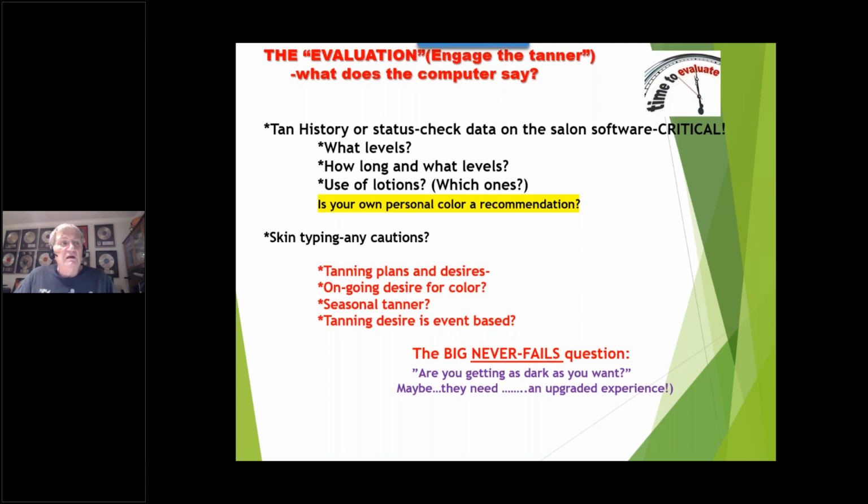So sometimes people are stuck in a rut. And for owners or managers, I can't emphasize this enough. This is so important. Stop thinking about selling upgrades. Selling upgrades is a waste of time, because I'll tell you from doing research on hundreds of salon companies, from big chains to single salons, it's a waste of time.